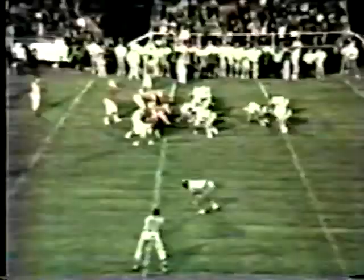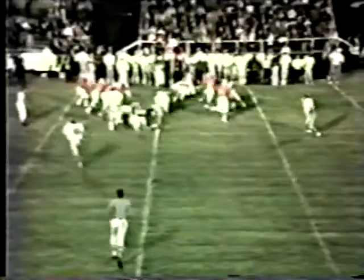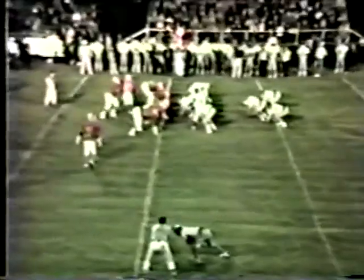Kaufman's pass intended for McVeigh as he was being rushed by Muskrat. Give it to Noblin. He's hit in the backfield and finally brought down. Mike Blair made the initial contact in the backfield. Noblin ran right side again. Dropped by Dirk Catron. Ball at the Indian 38.